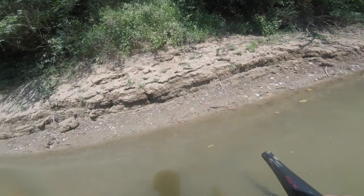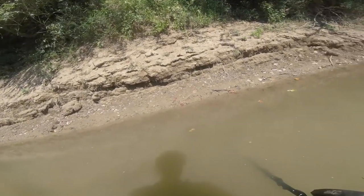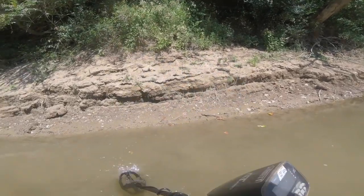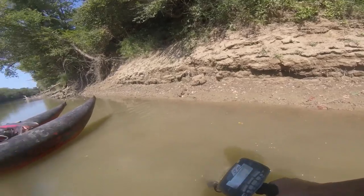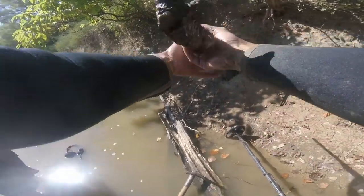My detector's fully messed up. I had to cut the headphone wires because the headphones quit working. And now we got this situation. I have to listen to the speaker, which is kind of half working, but you'll have that on these big jobs.